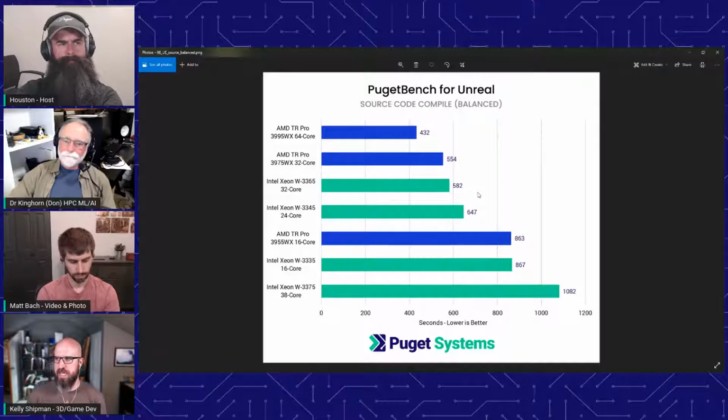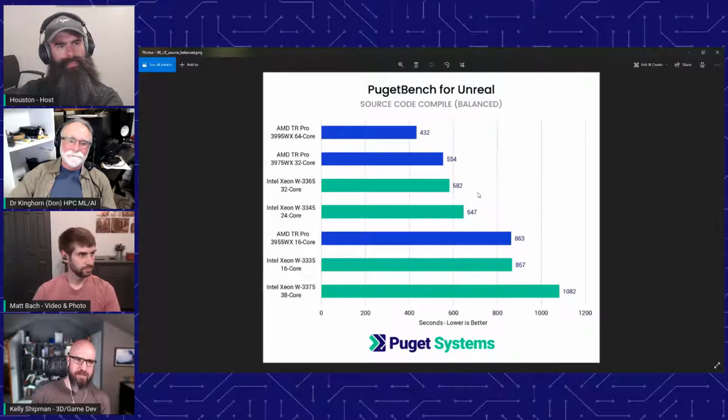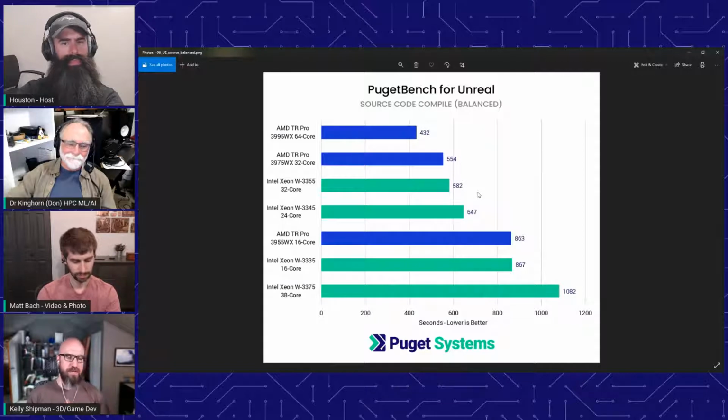So for some reason in here, the 38 core came in dead last by a long shot. And if you look at how this is scaling by the number of cores as you go down, the 38 core would be equivalent to about 12 or fewer cores. So what happened, because we saw this a long time ago, and I've retried with different power profiles, different versions of Unreal, and different versions of Visual Studio, different updates and stuff.